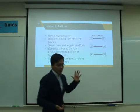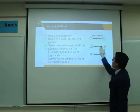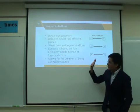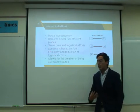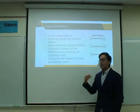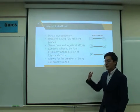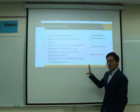The point-to-point model is characterized by its route independency. Since there are direct flights, as you can see in this model, the routes are not connected with each other. The point-to-point model is a relatively modern business model, which has been made profitable by the fact that newer planes are cheaper to maintain and are way more fuel efficient than older planes. And fuel efficiency, being such a cost saver, has made this ultimately the best business model in the airline industry.